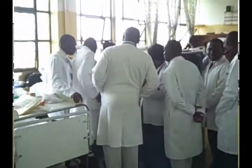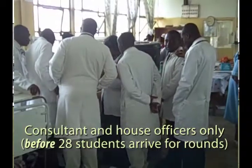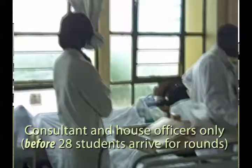And in the morning, we are all going for ward rounds. Not to mention the hospital is not that big, so the spaces in between beds are small. So sometimes it gets so ridiculous that there are more doctors than patients in the ward. You have about 5 patients in the ward and 30 doctors coming for ward rounds. You don't hear much. You don't see much.